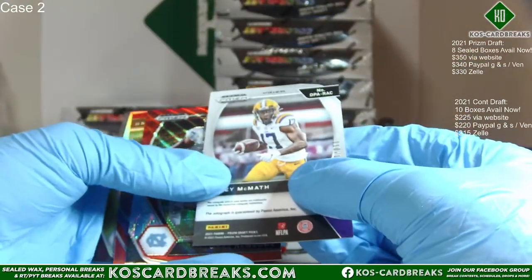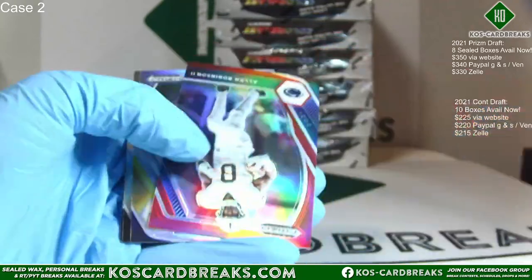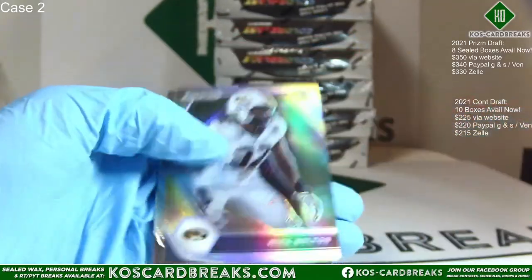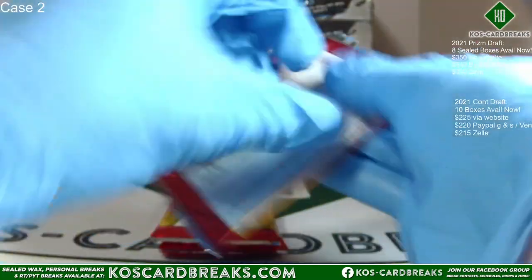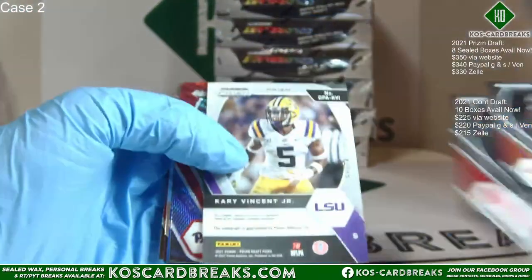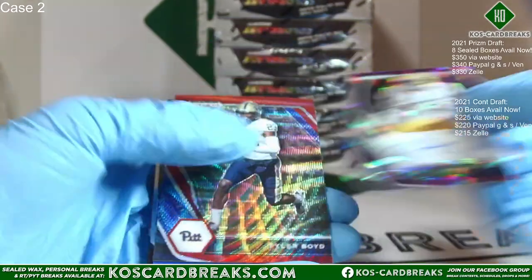Racy McMath, number 110 of 149, second auto for him. Blue parallel, Racy McMath. Daz Newsome, red wave. Allen Robinson, red, 127 of 299. Nick Bolton, silver. Jamie Newman and Joseph Osai. Kerry Vincent Jr., 43 of 99, Purple Ice, Kerry Vincent Jr., Purple Ice Ink.